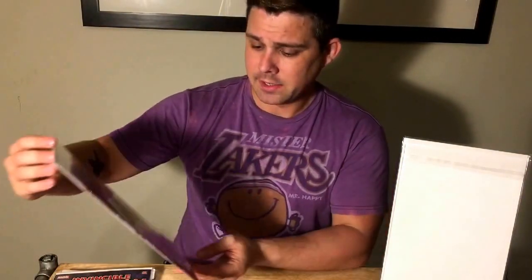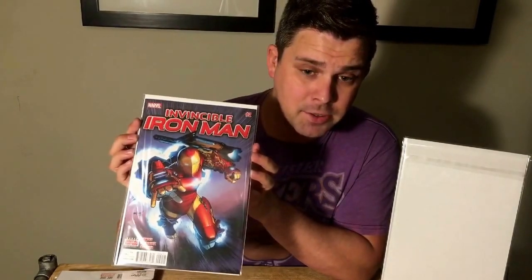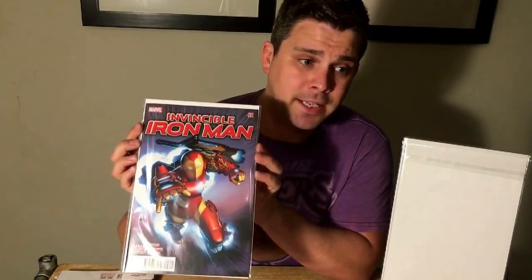Another one that is a number 2 just came out. So these follow along next to each other pretty closely. Let me backtrack for a second. For a while they were talking about Bendis doing a second Iron Man book that was finally announced. It's called International Iron Man. And they'll kind of follow along with each other.